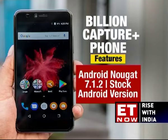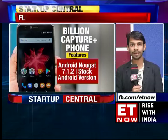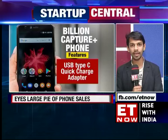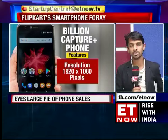Right now, they do have some launch discounts going on, where about 8% off is what they're offering, and cashbacks for HDFC credit and debit card customers, about 10%. So Flipkart has made its big bang foray, a made in India offering as far as smartphones are concerned. With this phone, we'll have to wait and see how the response will be, because as you rightly mentioned, this is a very crowded space.